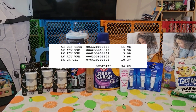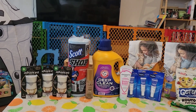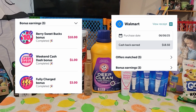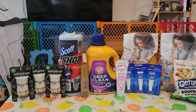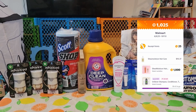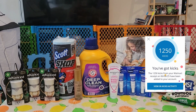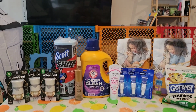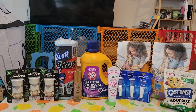On our second receipt, we went ahead and picked up the big bottle of the Arm & Hammer, the Shea Moisture hair product, and the 3 Airwick. Subtotal on that one came out to $34.29. We submitted over to Ibotta for $18.50, as well as $14 in bonuses we did hit. That was $10 for our berry bonus, $3 for our Tuesday Power Up bonus that we unlocked, as well as our $1 weekend bonus. We then submitted to Fetch for $1 back on our Shea Moisture hair care, to Shopkick for 12.50 kicks or $5 back. That was for our Shea Moisture and our Arm & Hammer. And then we made this transaction a $4.29 moneymaker.